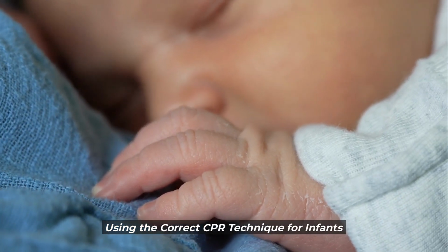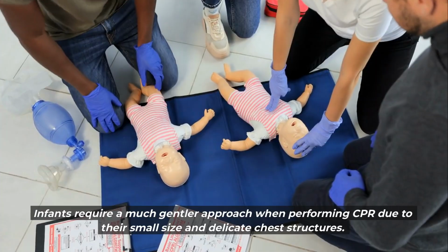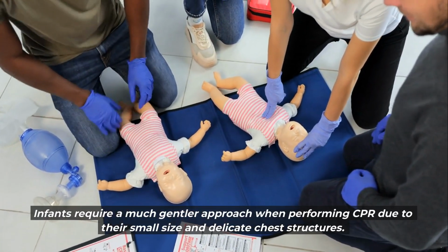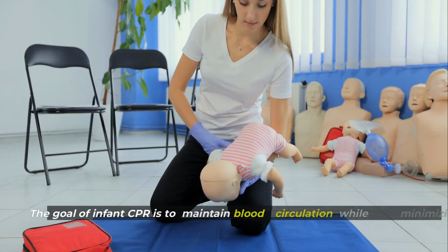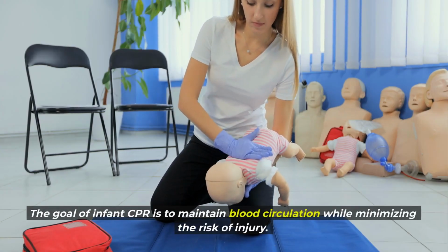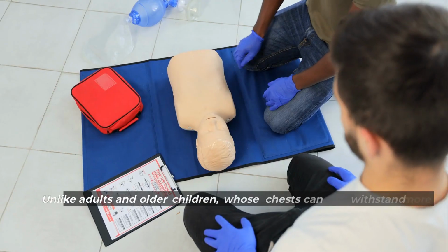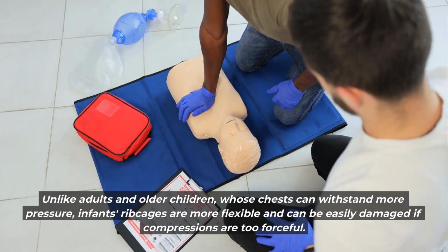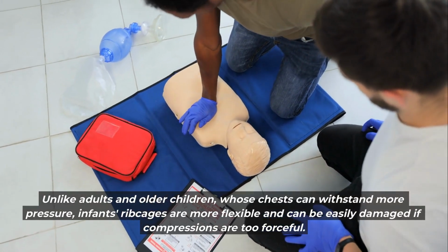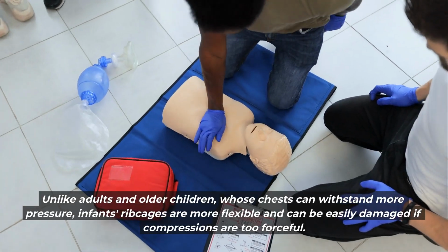Using the correct CPR technique for infants. Infants require a much gentler approach when performing CPR due to their small size and delicate chest structures. The goal of infant CPR is to maintain blood circulation while minimizing the risk of injury. Unlike adults and older children, whose chest can withstand more pressure, infants' rib cages are more flexible and can be easily damaged if compressions are too forceful.